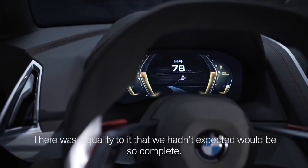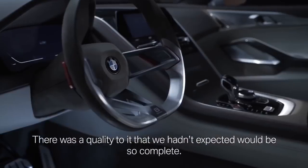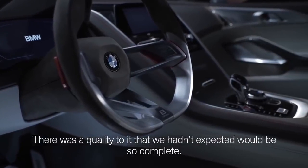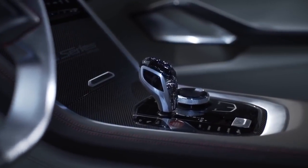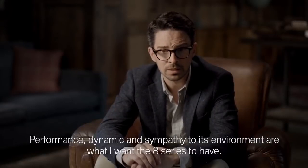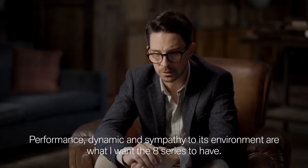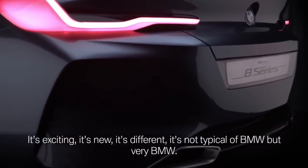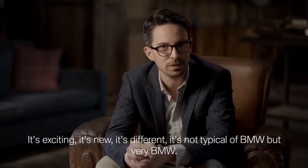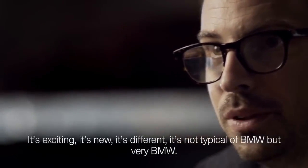There was a quality to it that we hadn't expected would be so complete. We were struck by its grandeur. Performance, dynamic, and sympathy to its environment is what I wanted the 8 Series to have. It's exciting, it's new, it's different. It's not typical of BMW, but very BMW.